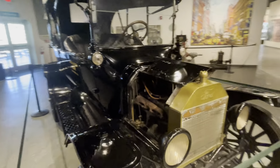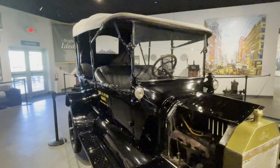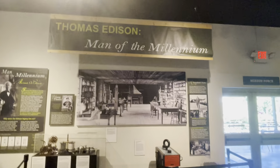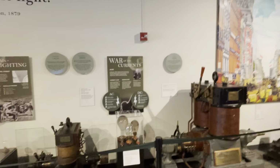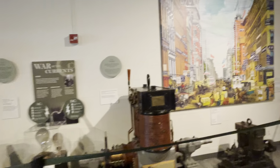Here's your model, Thomas Edison. So Thomas Edison and Ford became neighbors. Next to Thomas Edison, there was a neighbor who was selling their property, and Edison let Ford know, and they became neighbors.